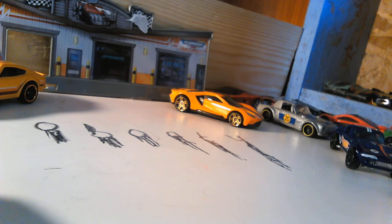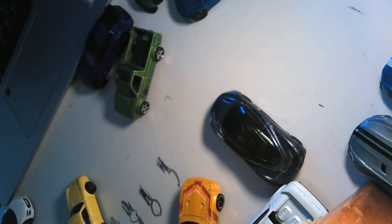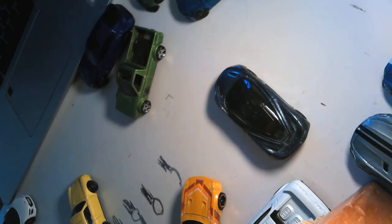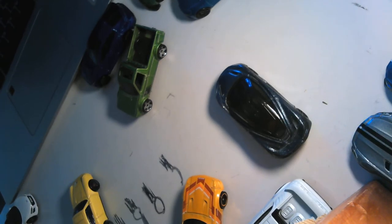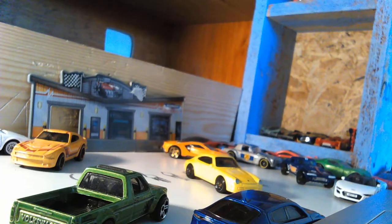I want to pause this video because I'm not exactly sure if you guys have seen, you can see the 720S there, very nice. Hello, and yeah, I know this is a small video, I think I'm just going to showcase two more cars and then I'll be done. Here we go, guys. One, two, three, go!